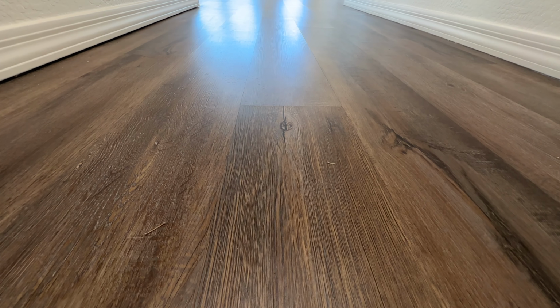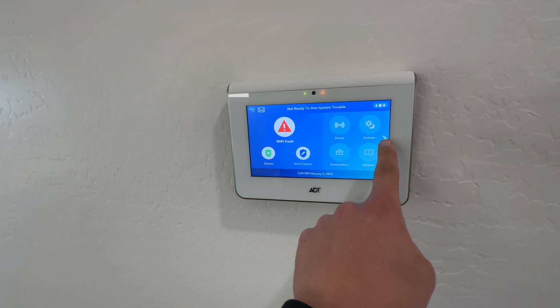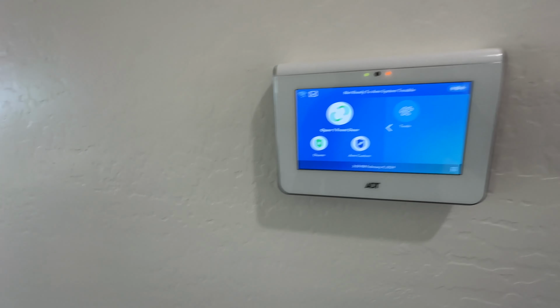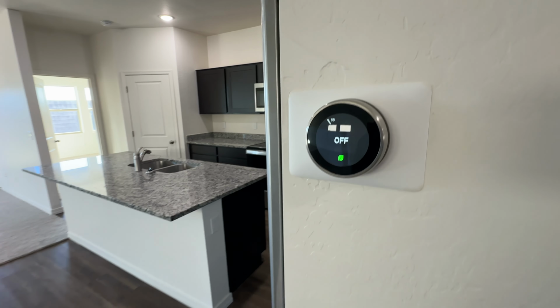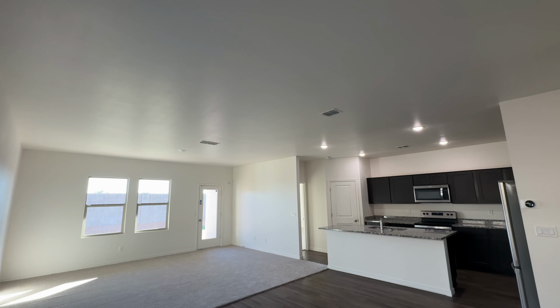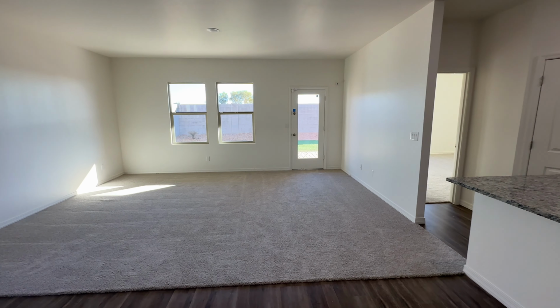All right, love the flooring and how they carried this throughout. It's in great shape, so is the trim. When you walk in, you're gonna notice you have a full home security system and smart system here too as well. That's super nice. That's by ADT and comes with all the homes. And you also have a Nest thermostat that you can control from anywhere. Love the backyard, love the kitchen, and love this open area. So you have plenty of space right here for TV, couch, and all that.